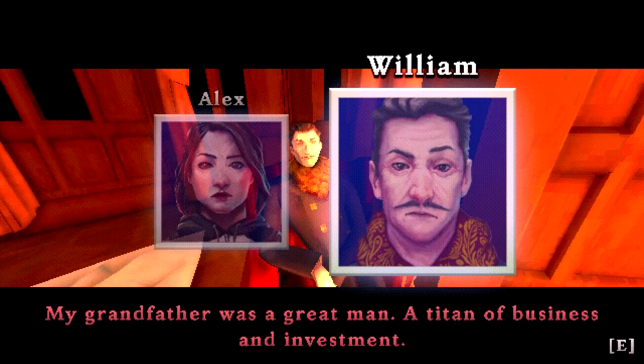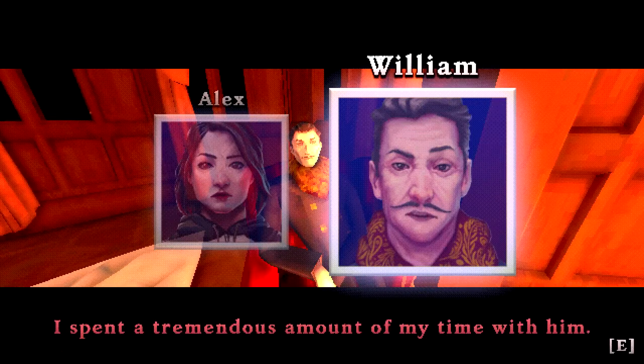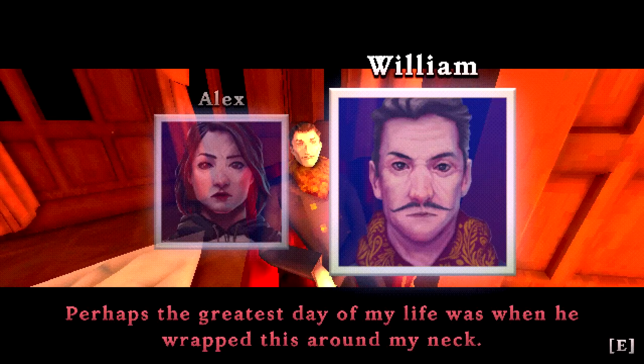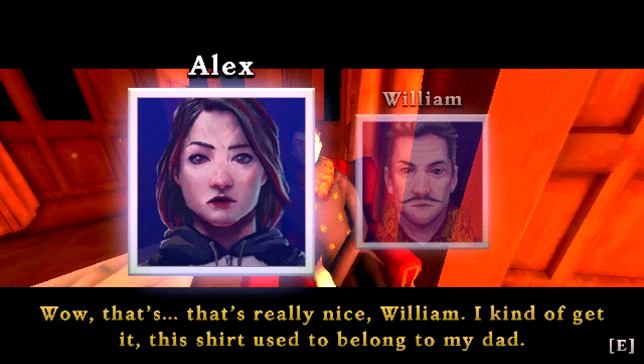My grandfather was a great man, a titan of business and investment. With my parents so often away on business, I spent a tremendous amount of time with him. Perhaps the greatest day of my life was when he wrapped this around my neck. I'd just graduated from university. Told me he was proud of everything I had accomplished. Wow, that's really nice, William.